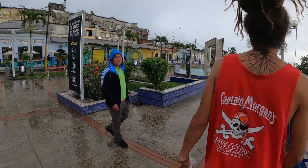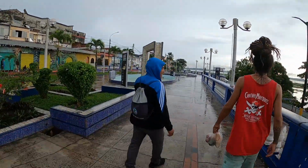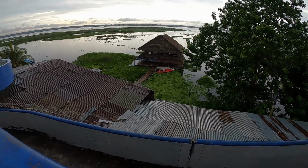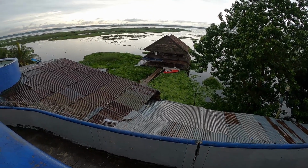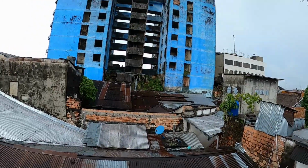Buenos días. Ah, chévere. And a boat. There's a bar down there, and a speedboat right there. Wow, look at the size of the engine. I don't know, it looks like it. Solar panels. Looks nice. Yeah, I've seen that too.